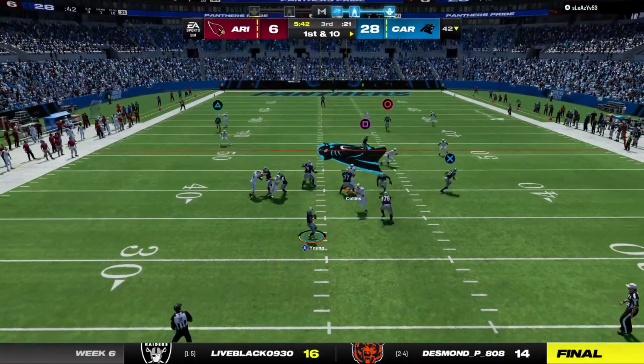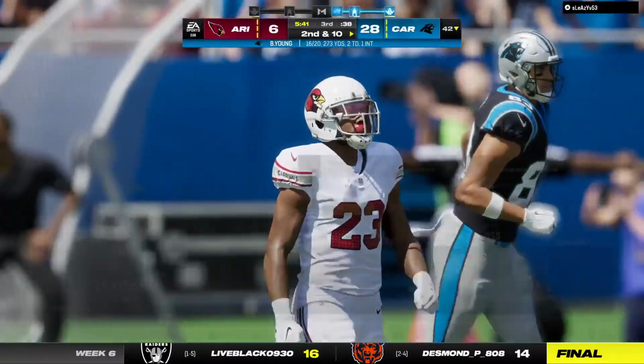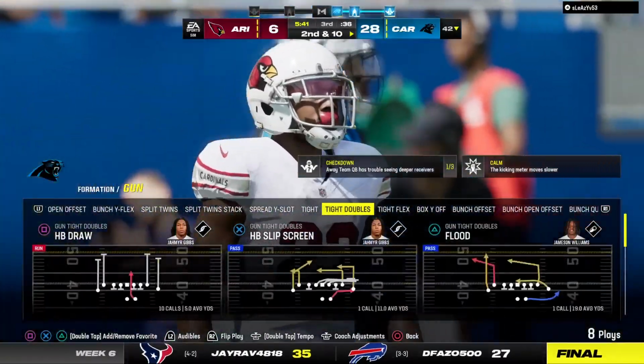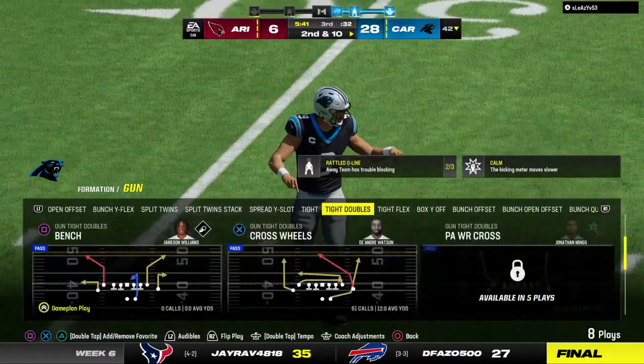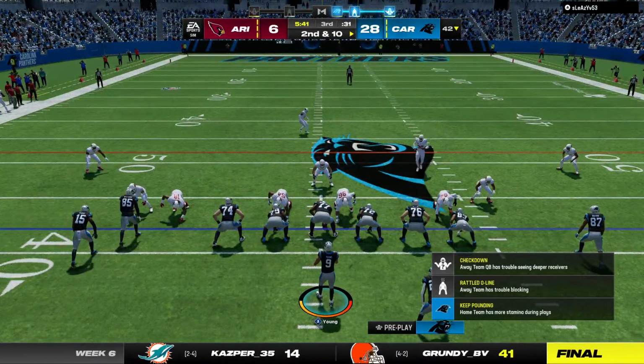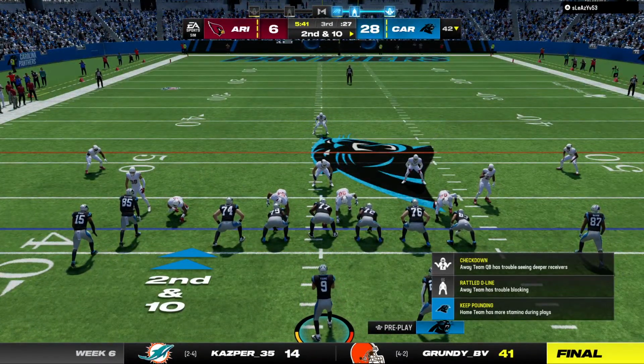Off the play fake, Young. A hit as he throws there, incomplete. I think he had to unload that one before he wanted to. He was right up in his grill. I think he was a dentist there without a license, don't you? Just not enough time for the play to develop. Just lucky it wasn't a fumble, really.